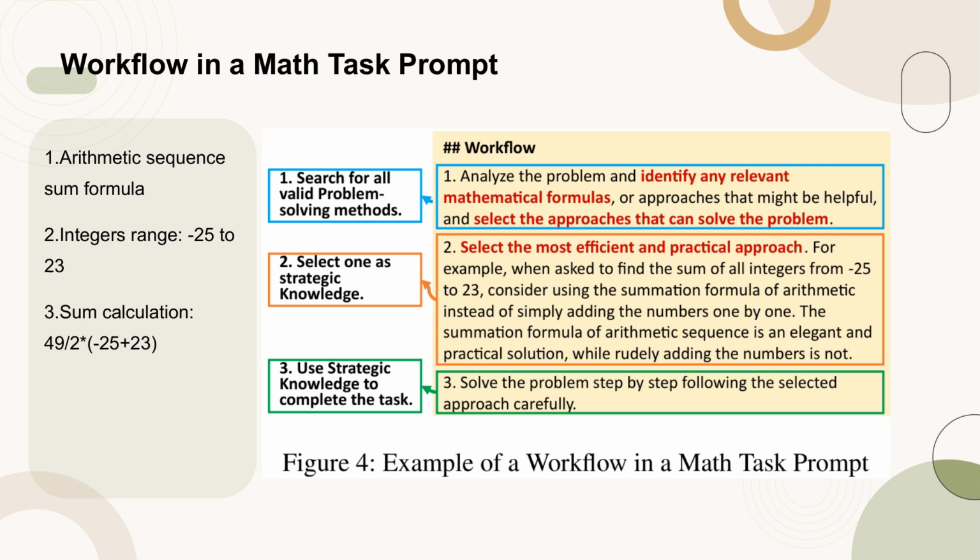Figure 4 demonstrates a workflow in a math task prompt, specifically showing how to use the arithmetic sequence sum formula to solve a problem. The task involves summing all integers in the range from -25 to 23. The workflow includes identifying the relevant mathematical formula, applying it to the given range of integers, and calculating the sum using the formula S equals number_of_terms / 2 * (first_term + last_term). This example illustrates the strategic application of mathematical knowledge to solve a specific problem.